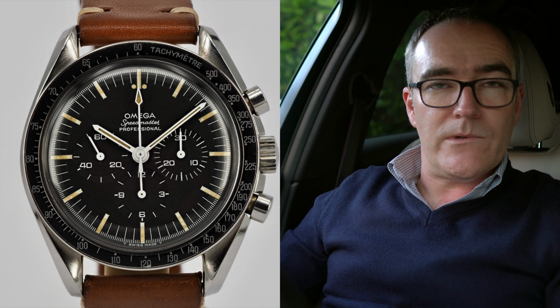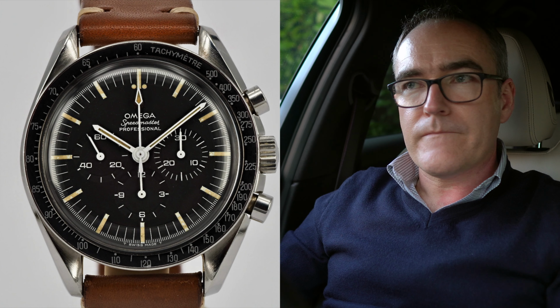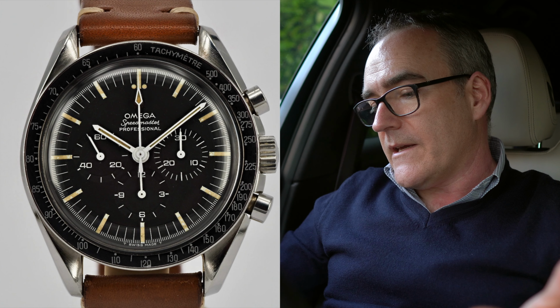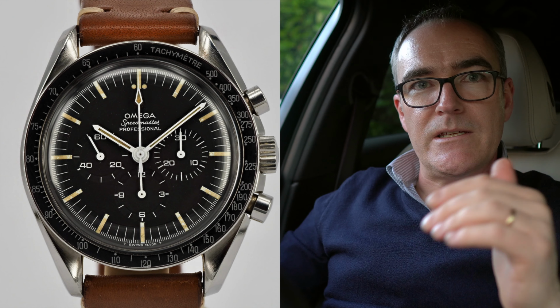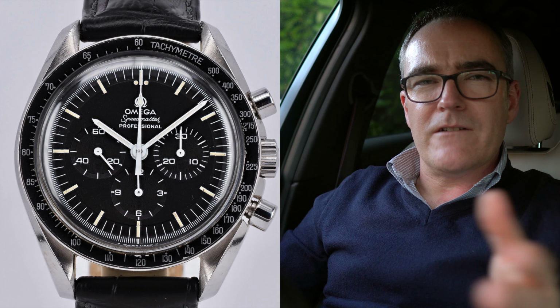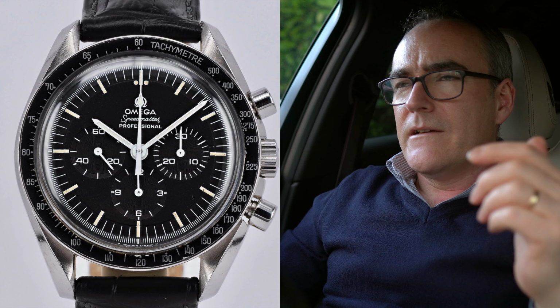I'd probably have to go with either a Speedmaster Professional from, I guess, the mid to late 60s, so the 105.012 with the 321 movement. So the one that NASA actually took in and tested, the pre-moon. Or maybe the ST145, I think it's 022.69. I can't remember what the exact code is, but I saw one.